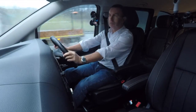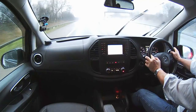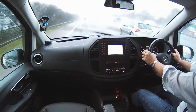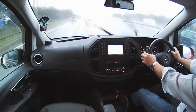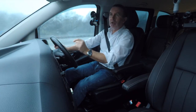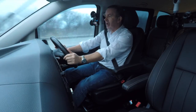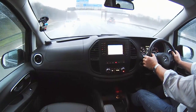Activated anyway. Sometimes the camera cuts through the haze, but I can tell you today is just horrible. Got a rear wash wipe there, cruise control, that's cruise activated, I'll be able to increase it. There you go, it's up to 70 miles an hour, but I don't think I'll be doing that.